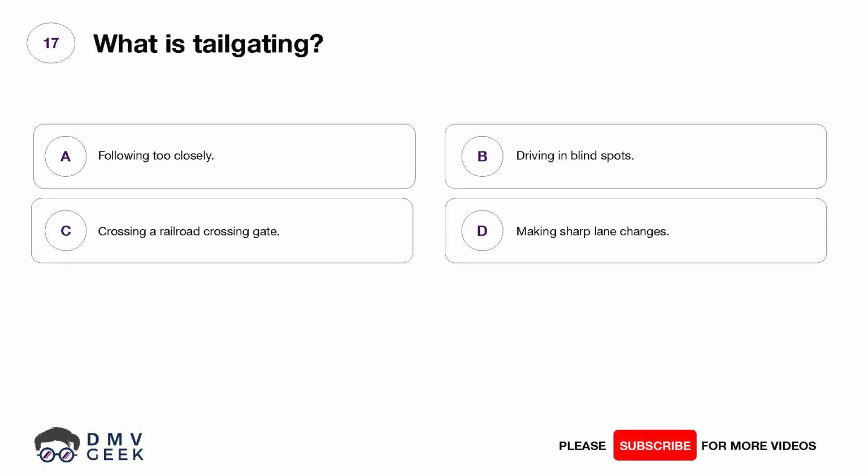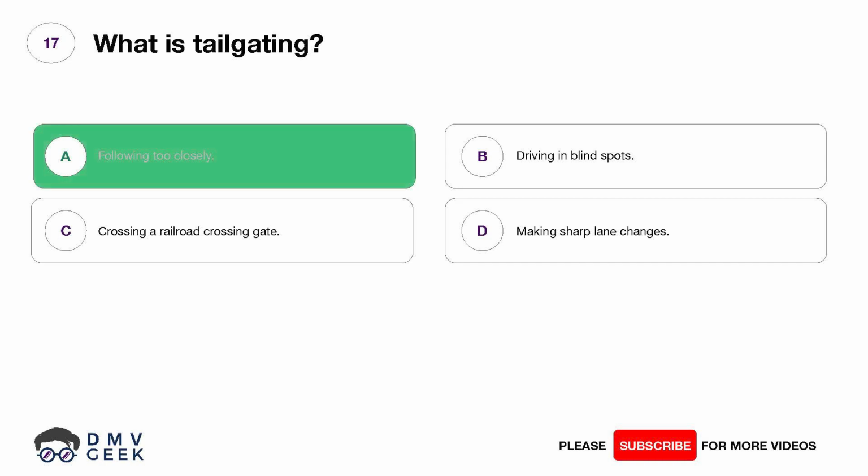Question 17. What is tailgating? A. Following too closely. B. Driving in blind spots. C. Crossing a railroad crossing gate. D. Making sharp lane changes. The answer is A.